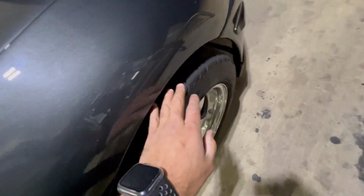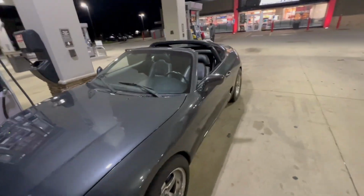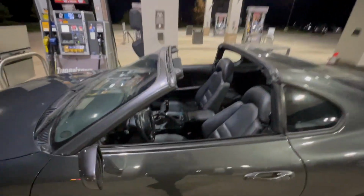Brand new tires in the back. The front runners are good. They're full treads on there. And yeah, there's not much else to say about the exterior. Let's go ahead on to the interior of the car.